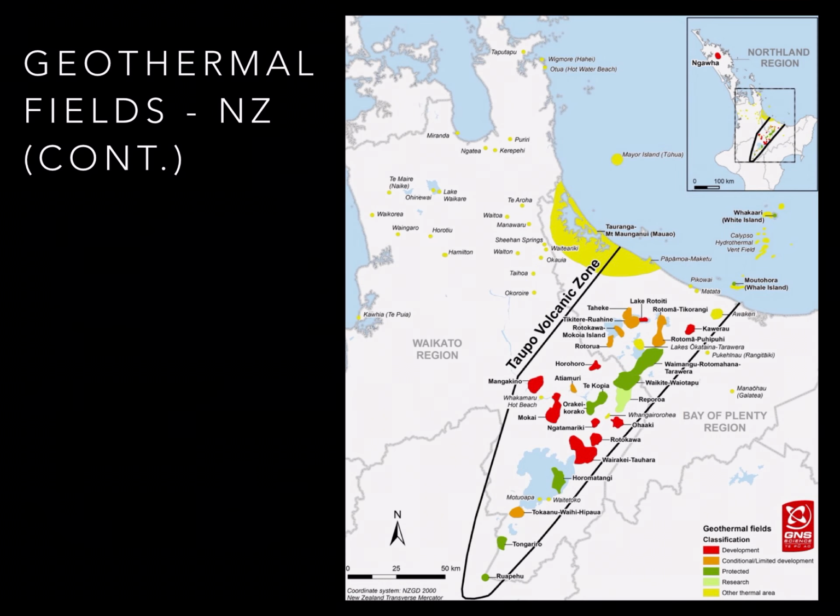Here's a map of the geothermal fields of the North Island, which is where they mainly all are. The area shown is the Taupo volcanic zone, and the map in the top right shows the Northland region where there's just one. And it shows which ones are developed, protected, under research, limited development.